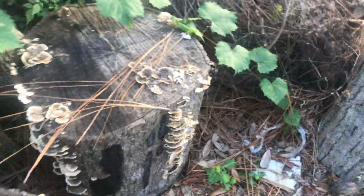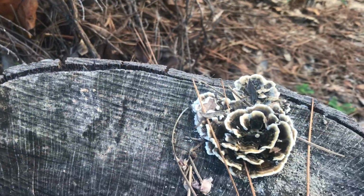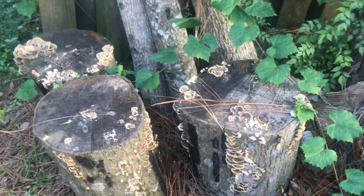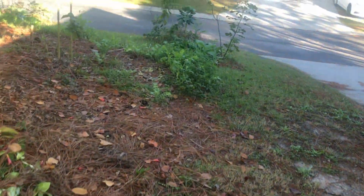Oh, the mushrooms back here, you got to check this out. We've got our logs started growing mushrooms, and we've got a whole bunch of turkey tails. These turkey tails are just popping out. Our mushroom chamber in the backyard's growing really well too, but these turkey tails started growing, and if it would just stay moist, they would do a whole lot better. But we could collect these and harvest them for medicinal purposes at any point. But yeah, guys, just wanted to give you a quick update.